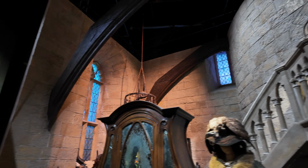So if you didn't see anything inside, that must mean that you're completely fearless, which is brilliant news because you are about to enter the Forbidden Forest and we all know what lurks inside there, so good luck.